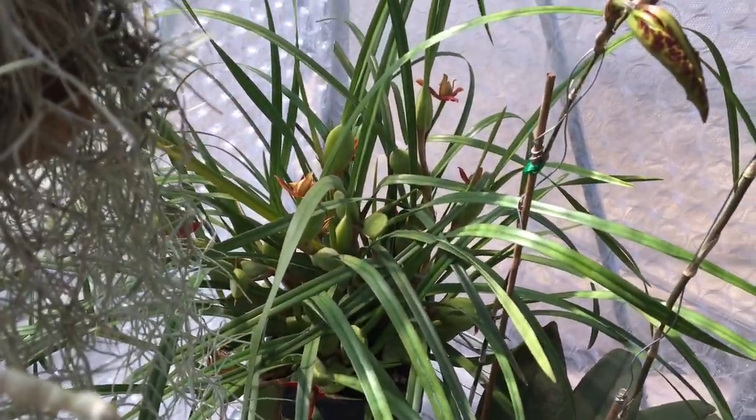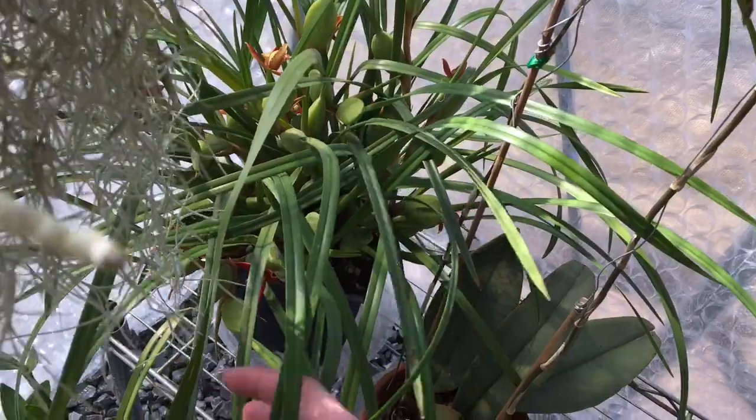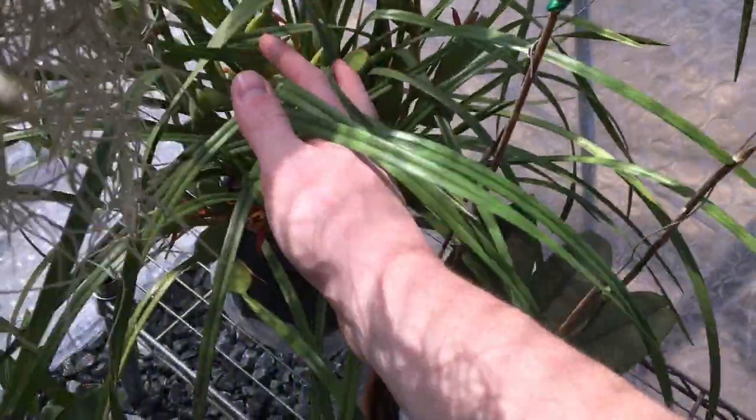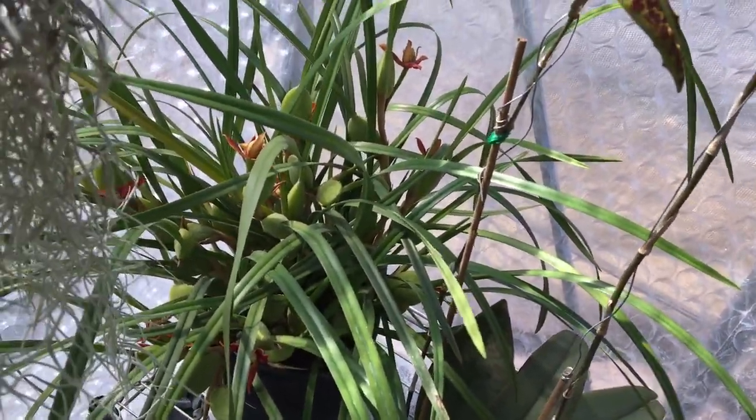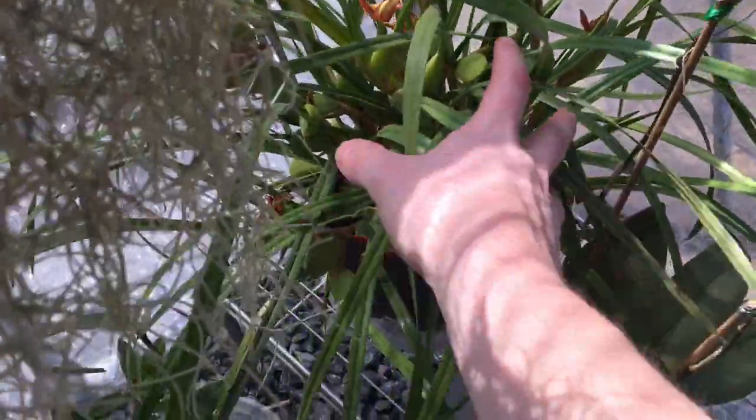The Prostechia cochleata, I mean, not Prostechia. Why can't I think of the name? I say cochleata, that's the other one. Give me a second and I will get back to you.